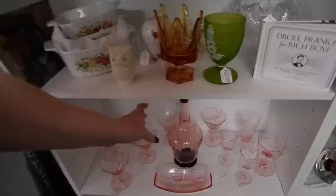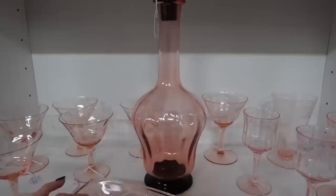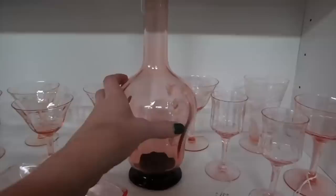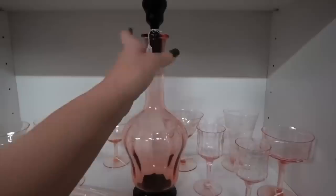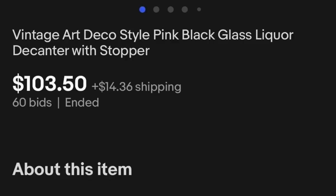What is this? Okay, I'm gonna get down again. This is a pink and black Bohemian Art Deco decanter. Yes, it is. I love the contrast between the pink and the black. And I don't think that these little cups go with it. But $38 on that. And I think the color combination is what's selling me on that, because that is delightful. And, I mean, you could pair it with little pink depression glasses. That would work. So, I think I'm gonna buy this one.